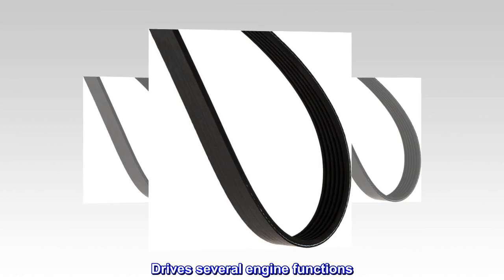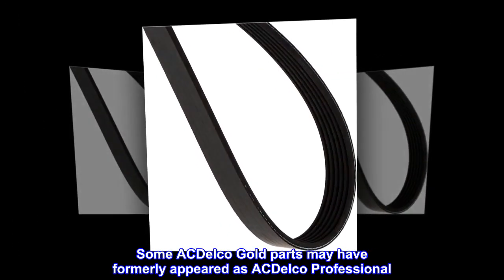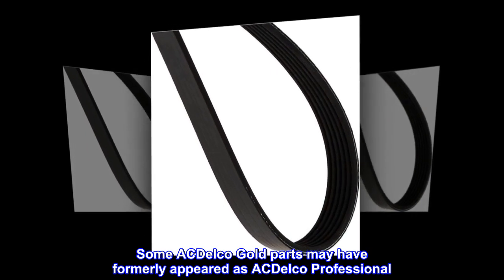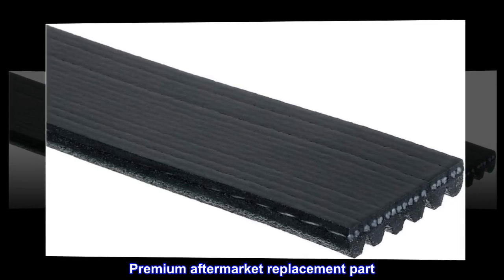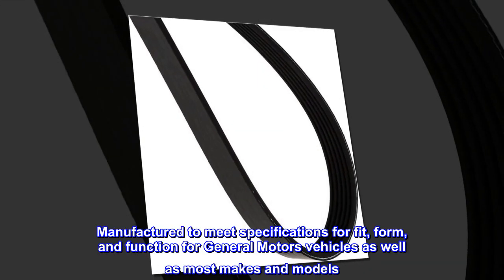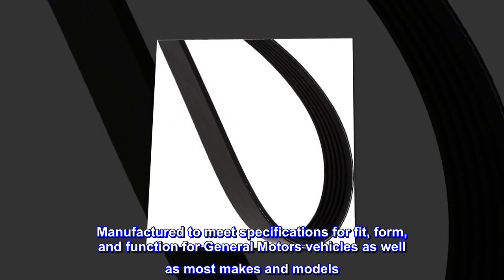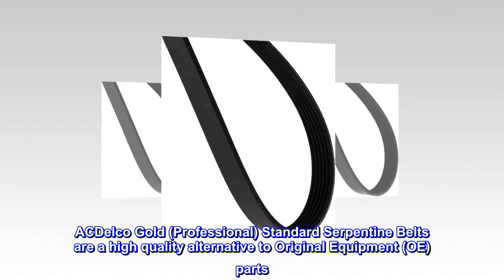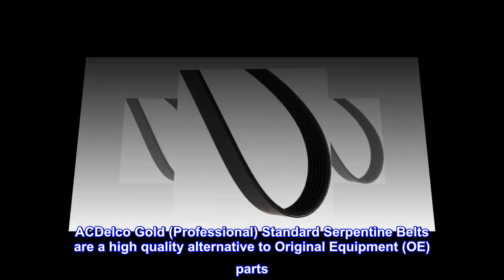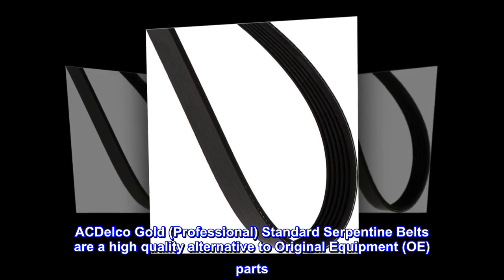drives several engine functions. Some ACDelco Gold parts may have formerly appeared as ACDelco Professional. Premium aftermarket replacement part. Manufactured to meet specifications for fit, form, and function for General Motors vehicles as well as most makes and models. ACDelco Gold, Professional, standard serpentine belts are a high-quality alternative to original equipment, OE parts.